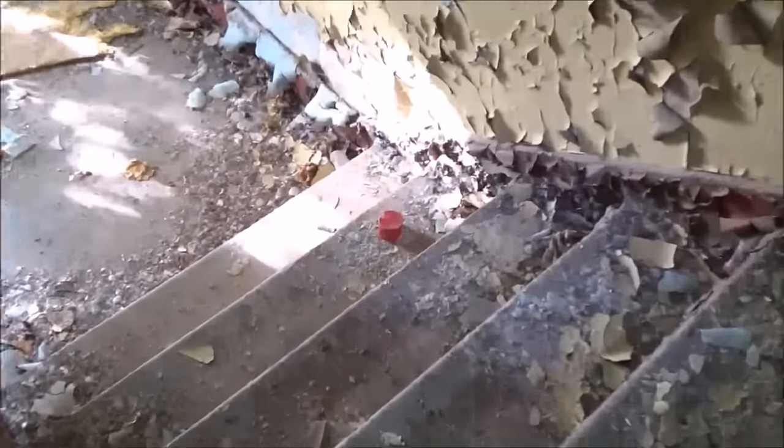Very helpful. Now these are showers. This would have been some sort of communal bathroom. Oh look, there's even a red Solo cup left over from the college days. Oh wow. Not even sure what this is. Actually, yeah, I guess these are just tiny little dorm rooms. Some more partying materials.